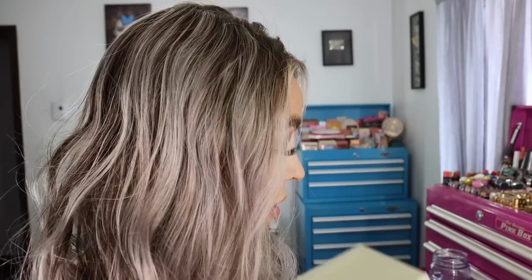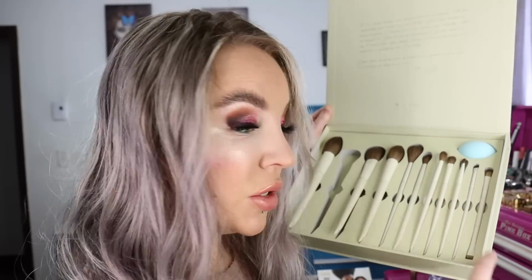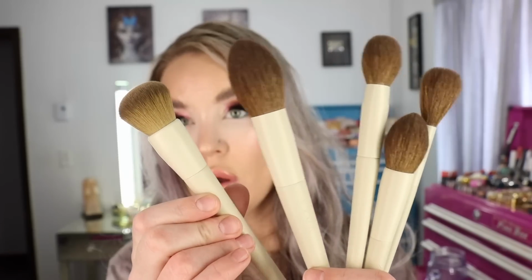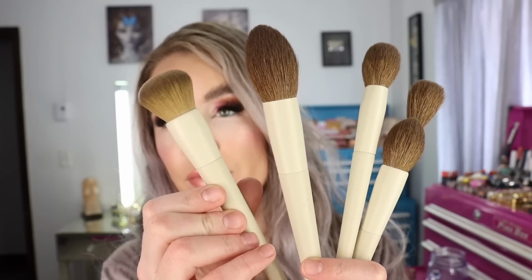This is the box that the set came in. And it also comes in another very nice box. And then here are your brushes. There's also a sponge as well. I've got one brush out of there. I've got this guy right here. Let me pull some out. So these are all the face brushes in there, and they're not super weighty.